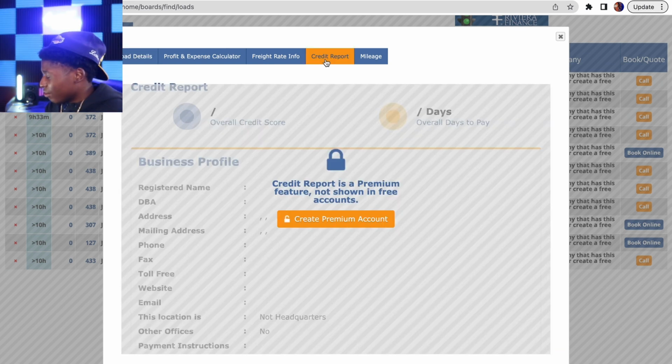You can see a credit report up here, which you need the premium account for that. So the credit report is very important if you do want to pay that $35 a month, because you want to make sure that this broker is legit. You want to make sure that they're reliable on paying you. Now with brokers, guys, they do have 30 to even 60 days to pay you. So with that being said, this is when you will need a factoring company, and I'm going to show you some quick sauce on the best factoring company to use.